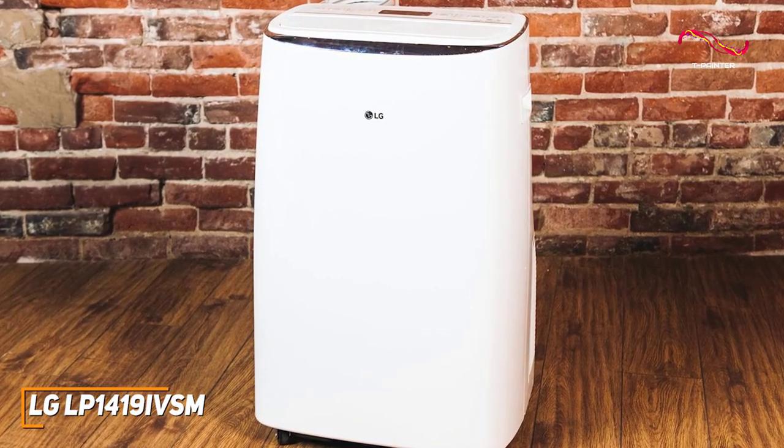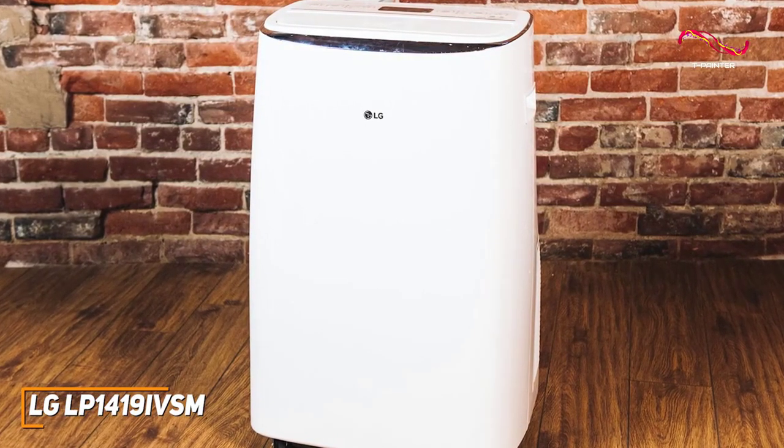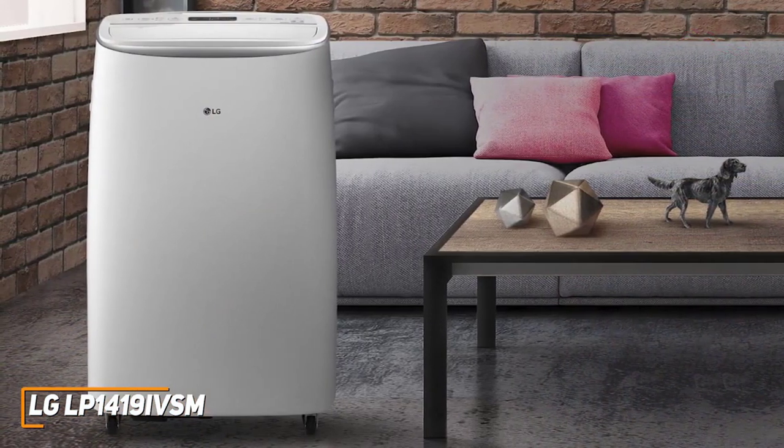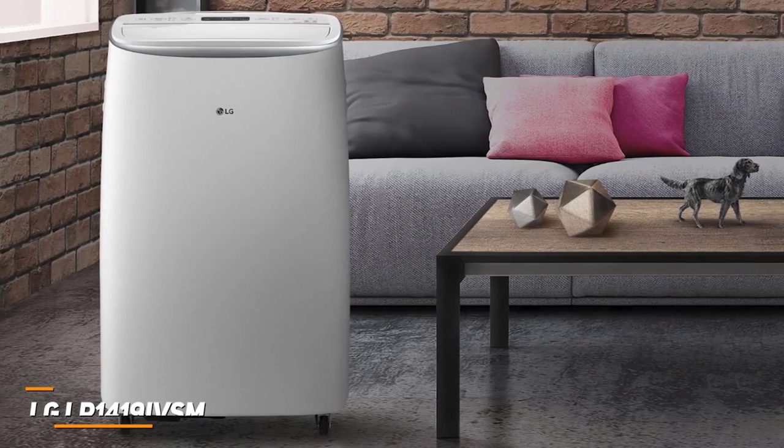And you get a powerful unit that offers enough cooling power to keep larger rooms or some smaller apartments cool. If you can afford the price and want an AC unit that's easy to use and can routinely deliver noticeable and satisfying results, this is a great choice.